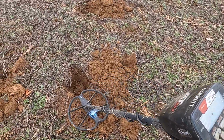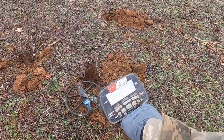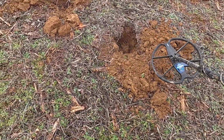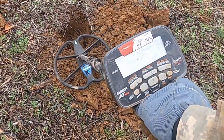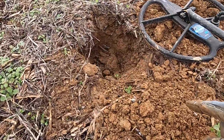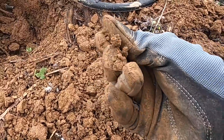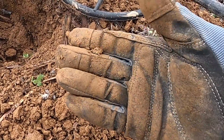Okay, this target, tiny little thing. Oh, you know, I bet this is going to be a percussion cap. Okay, you see it jumping around like crazy. I don't think it's going to be iron. I bet you that's what I had. It was a little. There it is. That's that little piece of brass I was telling you about.